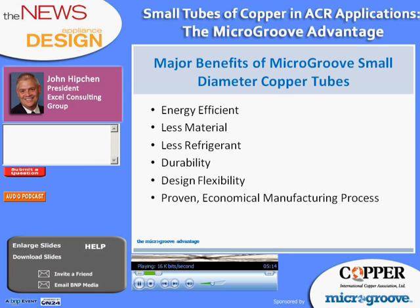Specifically, we are going to show how reducing the diameter of copper tubes can improve heat transfer, resulting in more energy efficient, smaller, and lighter coils, bringing about all of these benefits to the manufacturers and distributors of air conditioning and refrigeration systems. Keep in mind that each of these benefits is not only associated with meeting energy and refrigerant regulations, but each benefit also means cost reductions or cost efficiencies that help all of us in an increasingly competitive market.